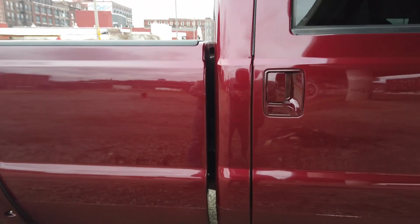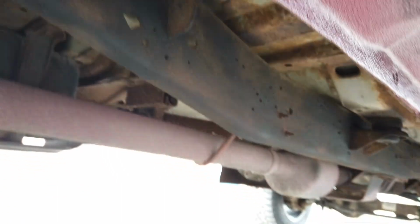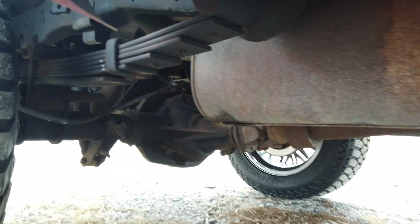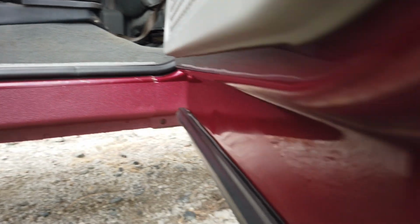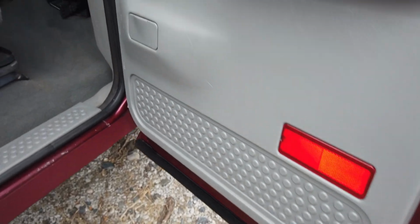All in all, pretty clean truck, even with the rust. I'm gonna check out this side and show you. This side looks really nice, actually. I'll show you what's going on with that bed liner. I mean, the bottoms of the doors aren't rusty. Usually in these rusty trucks, that is pure rust down there, and it isn't bad.